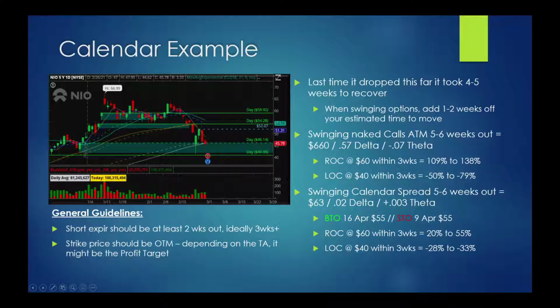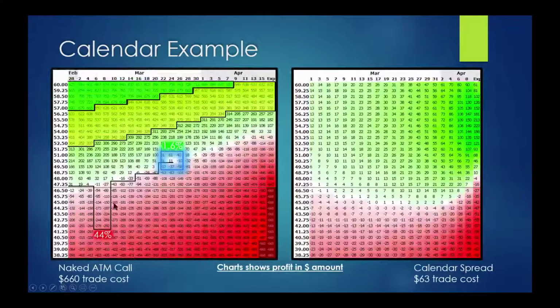So that's all right. Next slide then. So here's the same thing we looked at. Here's your naked call if you're trading that. Here's your calendar. Look at this theta timeline on this. We inverted it a little bit. We got a little bit of a cup and handle on this, and that's because your front month is getting crushed faster than your back month.